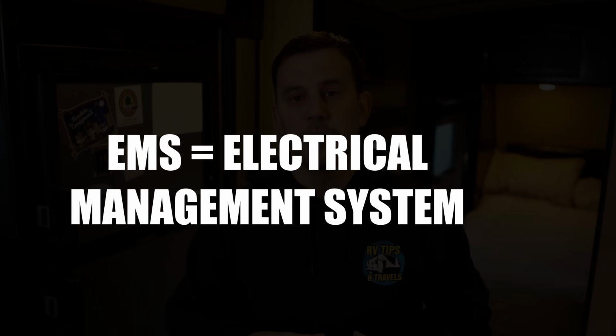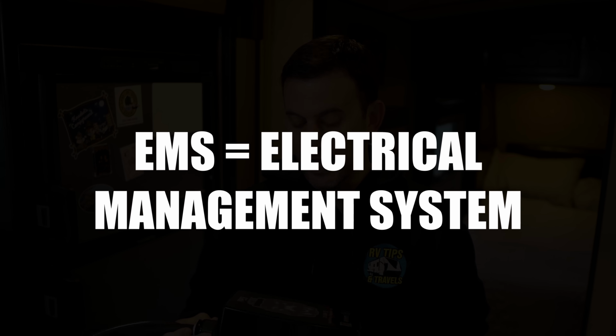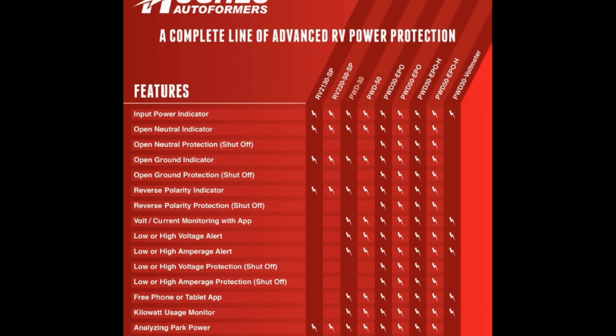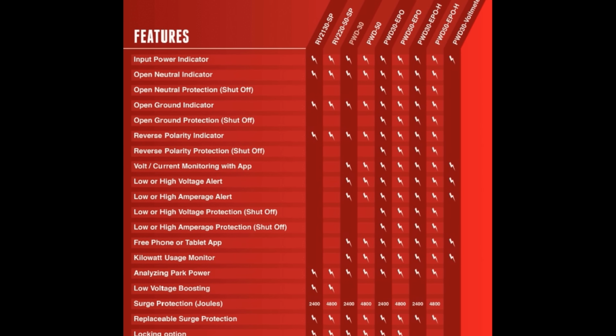When it comes to power management, there are surge protectors and there are EMS units. I would always recommend an EMS unit. The Power Watchdog is technically an EMS unit, even though Hughes calls it a surge protector with emergency power shutoff. So these will analyze the power circuit. It protects from surges, high and low voltage, and amperage, along with some other things.